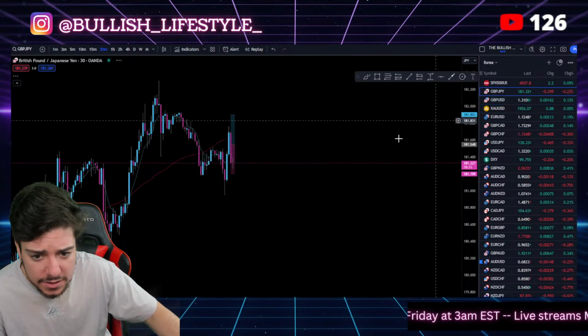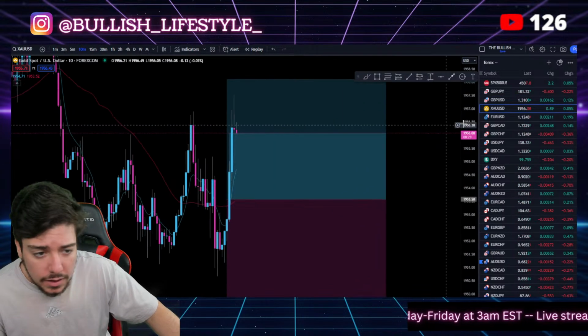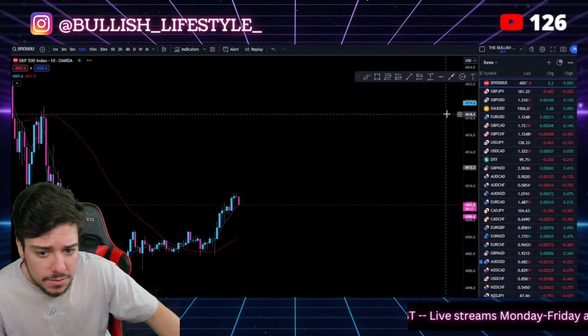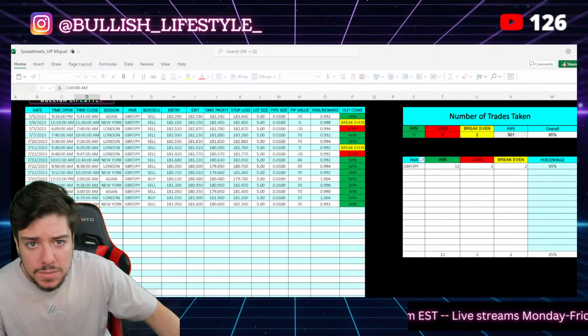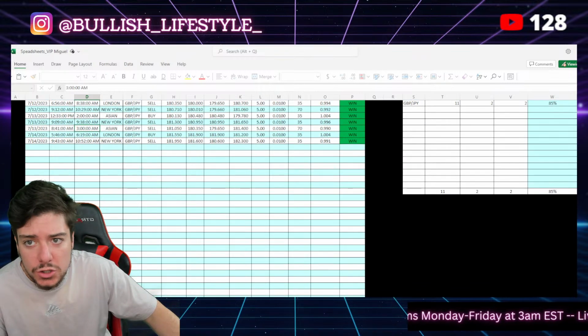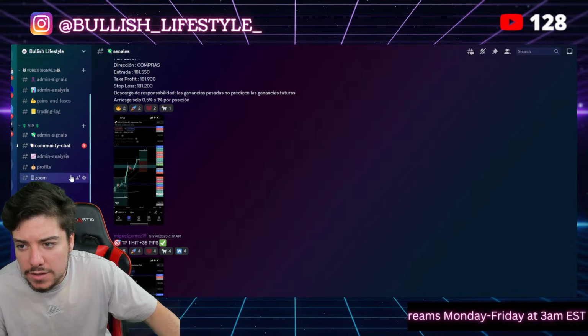And then when it comes down to GJ, GJ is most likely in the dump. Look at SPX real quick. All right, so this is Miguel's spreadsheet. Like I said, Miguel's on a 9-win streak. When it comes down to my spreadsheet, let's look at the trading log.